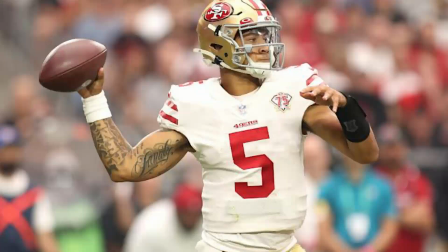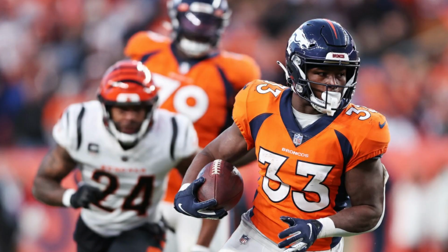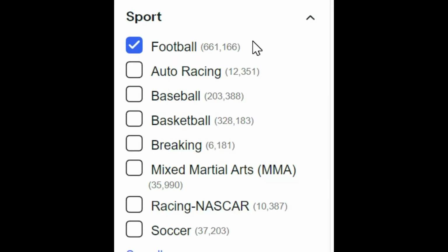With speculation at an all-time high right now, the second year for so many skill position players in the NFL is a massive do or die, make or break year. When going to eBay looking at 2021 Panini and filtering out by football and sold items only, you can see that 665,138 cards have been sold in the last 90 days.